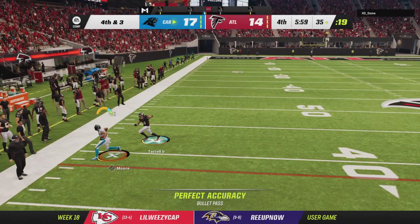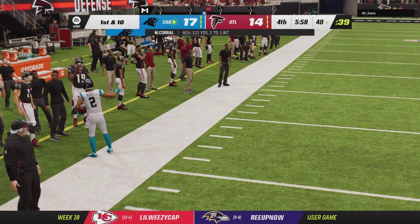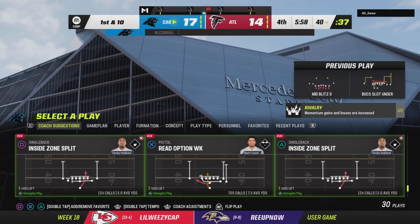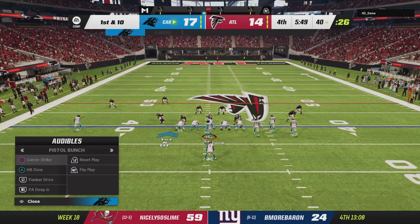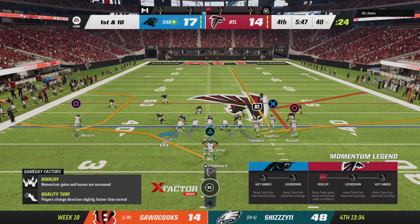Fourth down, here's Corral. And this is caught. He hits Moore. And he'll go out of bounds, it looks like, right at the 40. Well, they deemed it 4-down territory, and they got 4 yards to pick up the first.